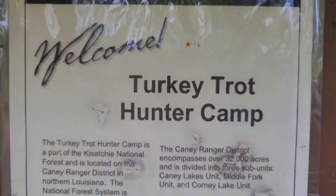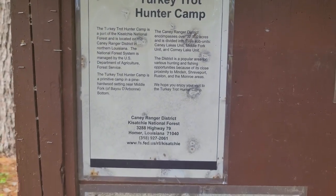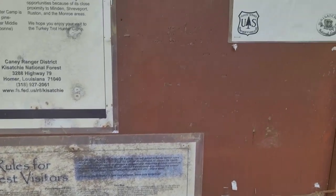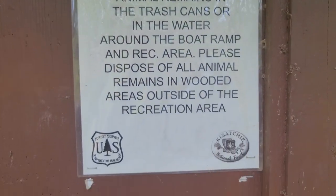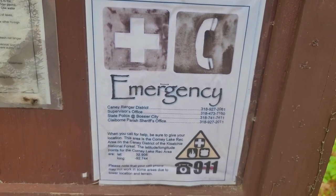This is the third section of the trail we are mapping through Kisatchie National Forest. Just a small section of Caney Ranger District.